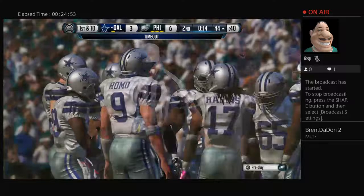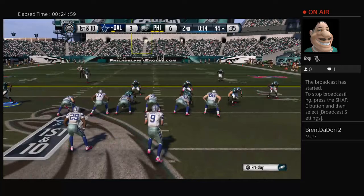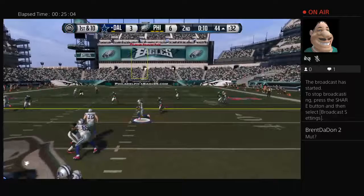The Cowboys will use a timeout here. They'll talk it over before running a play on first down. Harris is in the slot. The Cowboys have it at the 44. Finds his mark.